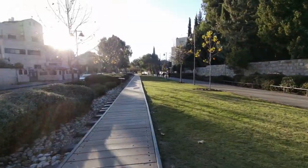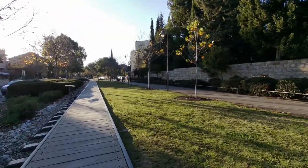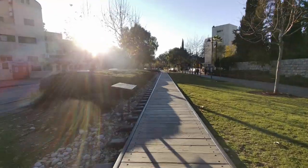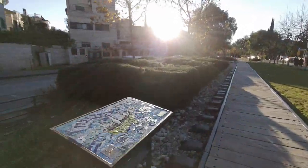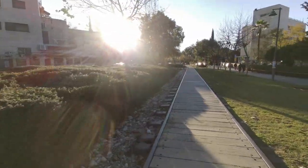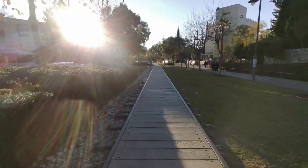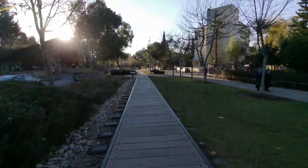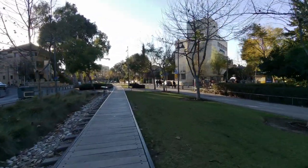So there's less people than you'd see on Shabbat. So this, we're traversing now through the German colony. There's these nice little art murals along the way too. German colony is like an upscale neighborhood. Baka is pretty upscale too. Baka is historically or traditionally more secular.